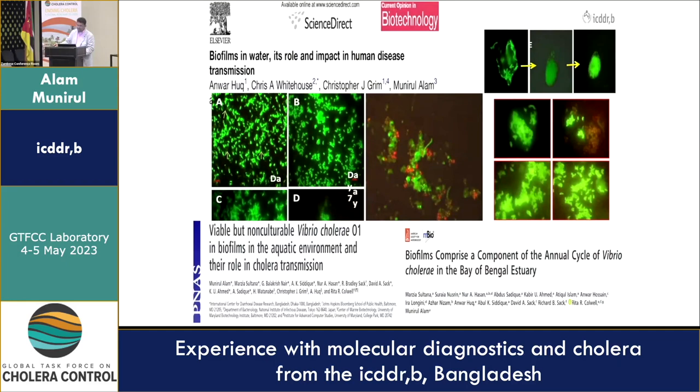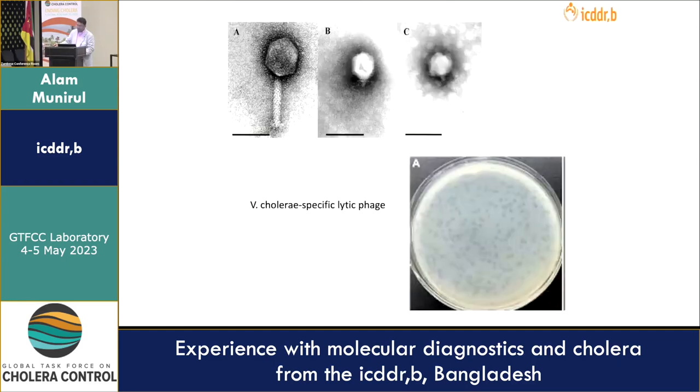These are some of our publications. Next slide, please. So the Vibrio lytic phages can be indicative of cholera. If the stool has lytic phages, you can use a host Vibrio cholerae. And if there is plaque formation, that is indicative of Vibrio cholerae. So no stool other than cholera will give you this lytic phage. So this is for sure. We have publication on this.